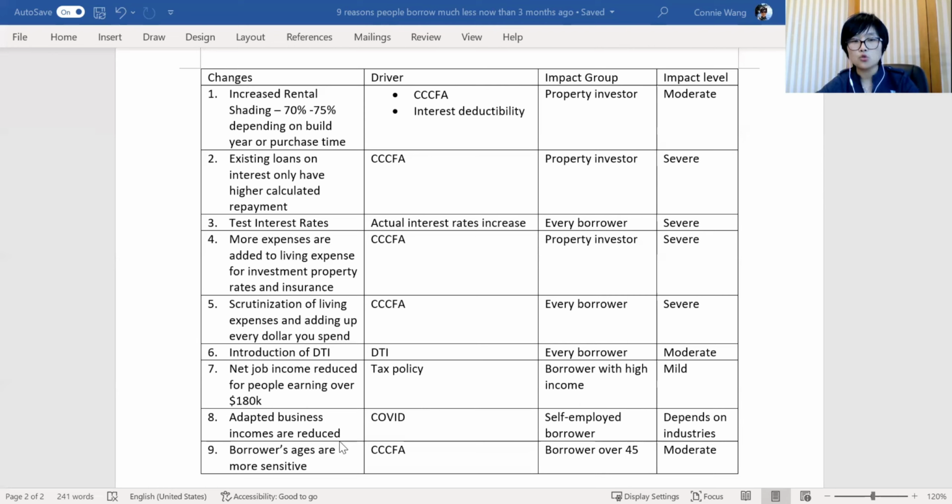Next one is to do with self-employed borrowers. Because of COVID, we all are affected in a way by COVID for our business. It depends on the industry. The impact can be quite significant, like the hospitality industry, tourism industry, etc. Those businesses were heavily affected, and in fact a lot of businesses had to close in the end, but some other businesses can still operate at a reduced volume. Okay, so banks are discounting business incomes, and as a result your borrowing capacity would be less due to the business income reduction.